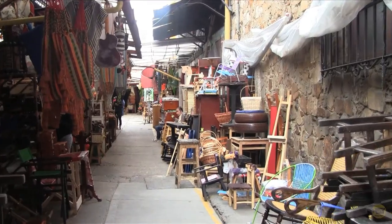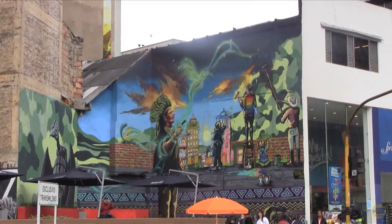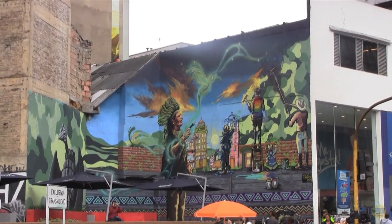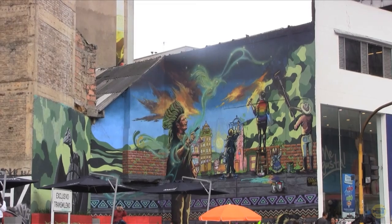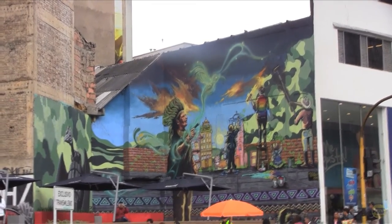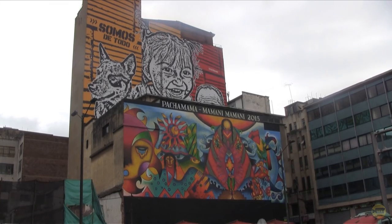One of Bogotá's defining characteristics is its graffiti. It's not technically illegal to paint walls here, which has led to a dynamic street art culture. Join the Bogotá Graffiti Tour, a two-and-a-half-hour walking tour and an introduction to the work of some of the city's most compelling artists.